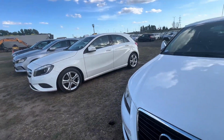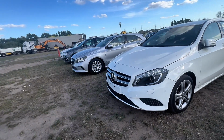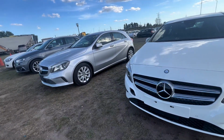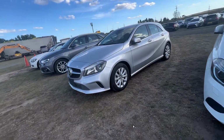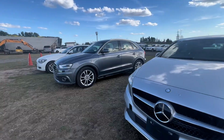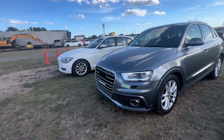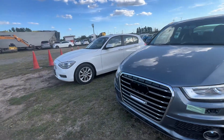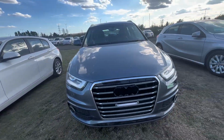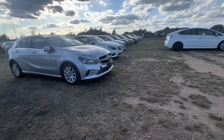But with these German cars, you have to be careful. They're not meant to be driven 250,000 miles without heavy wear and tear. The next thing you've got to look at is service history. You have to look at whether there are any oil leaks, and see how many previous owners it had and why the car was changing hands.